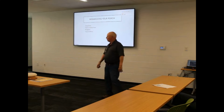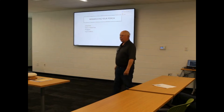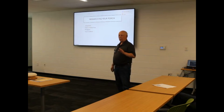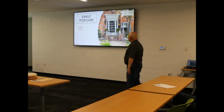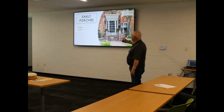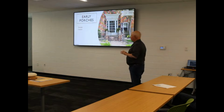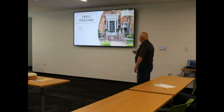And then also, whoops, got a typing error there. The period or style of the house can also give you an indication of what kind of porch might have been there in the earlier days. So we're talking about earlier porches, like in a Georgian or colonial era. The early porches are the Georgian and colonial style, but you see this one, it really wasn't even a porch. It was just an identification of entry. Now that wouldn't protect anyone coming up there from rain or the elements, but it did provide the element.